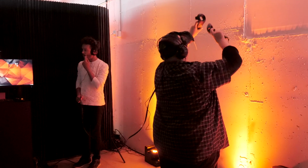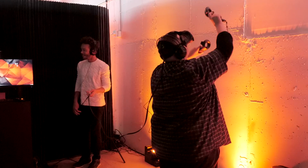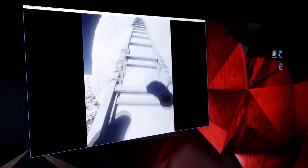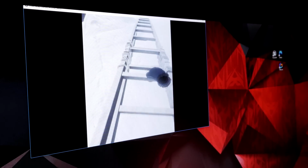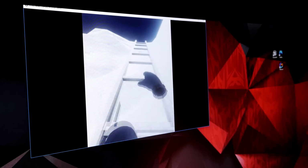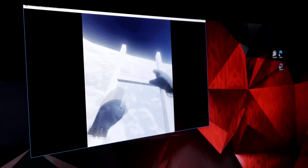But the complaint I had about it was the ladder that you climb. It sort of feels like the ladder is just kind of sliding. It didn't feel like I was actually physically climbing because you don't use your legs. You're just using your arms, and there wasn't any head bobbing. It felt too smooth when I was climbing the ladder. That was my only complaint with that demo.